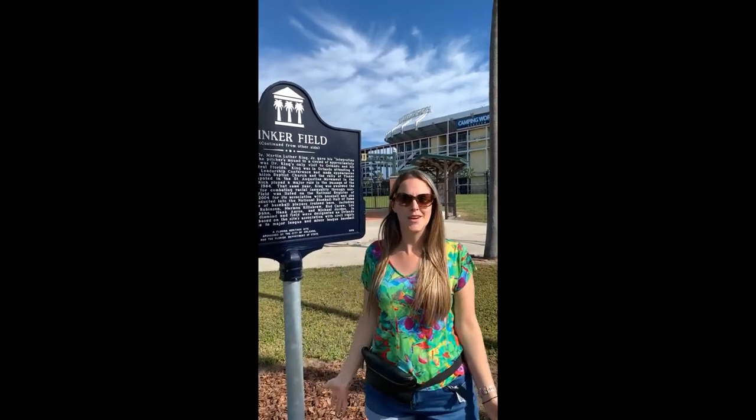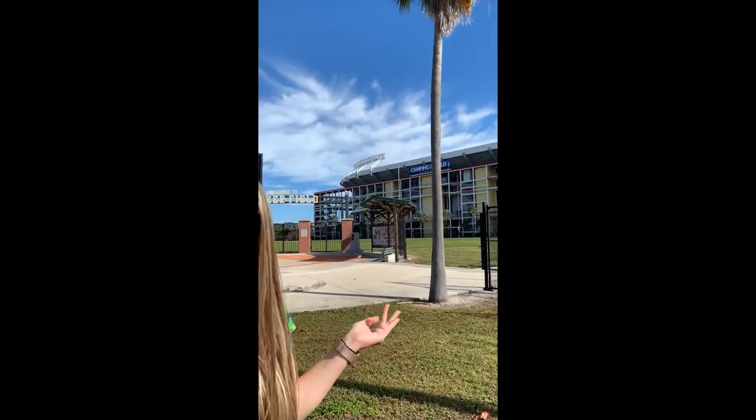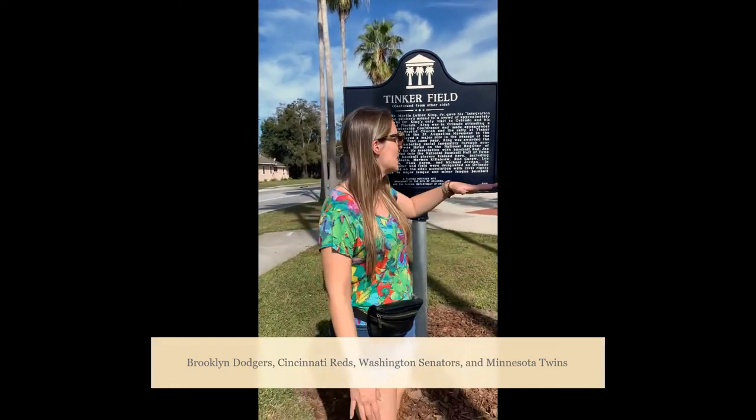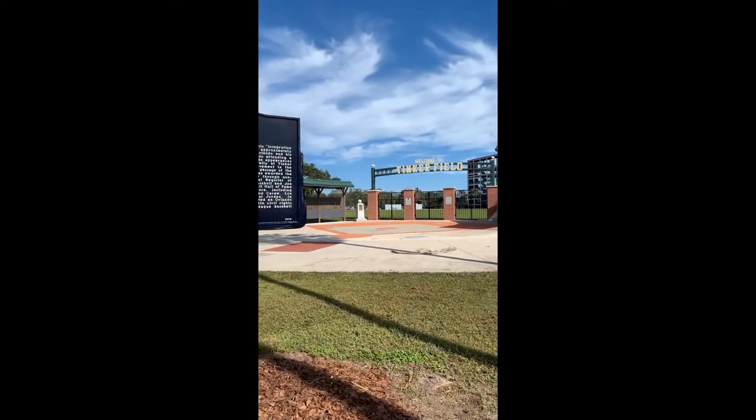I just learned about Joe Tinker, and he was a professional baseball player on the Chicago Cubs. He's also a real estate developer, and he built Tinker Field, which was supposedly a baseball field since 1914. But in 1923, he built the field with an all-wood stadium, and it sat 1,500 fans. And we've just learned that it was to bring spring training to Orlando. And on some of the signs here, you can learn about the different teams throughout the years who have participated in spring training here. So the baseball diamond still exists out on Tinker Field, and it sits right next to the new Camping World Stadium.